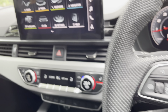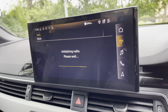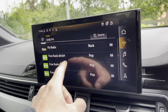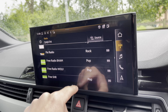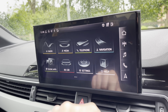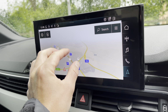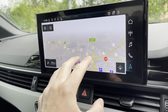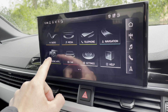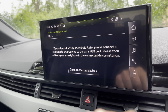And in the centre, we've got our main display, which is a multimedia interface. This is all touchscreen. You can do various things on it, including selecting the soundtrack to your journey on the DAB digital radio. You can plan your route to your destination with the navigation system. You also have the ability to hook up to Apple CarPlay and Android Auto.